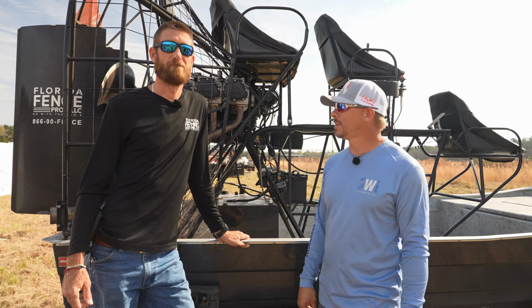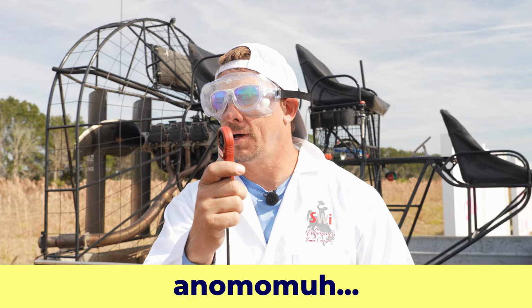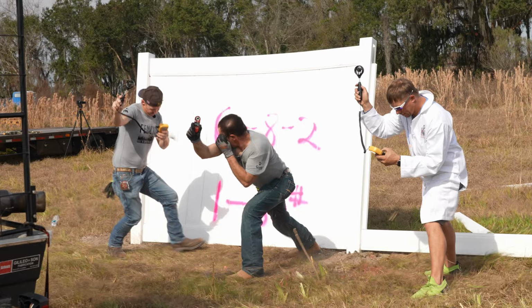So you're probably thinking now, how are we gonna determine how fast the wind's blowing? That's where this comes into play. This is called an anemometer. So with this, we should be able to see exactly how much wind we can generate with this airboat to put against the fence. That's what we're gonna do today. We're gonna destroy some stuff and we're gonna get the data behind it.